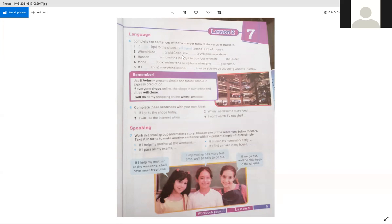Now, let's turn to this exercise. Complete the sentences with the correct form of the verbs in brackets. And we have an example here in number 1. I go to the shops. If I go to the shops, I will spend a lot of money. Number 2, when Huda visits Cairo, after when or if, we use present simple, visits with S at the end because Huda means she, will buy some new shoes.